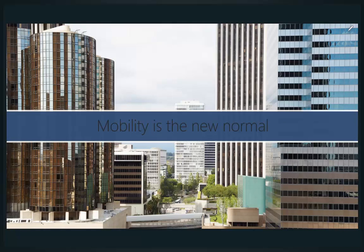So let's talk about mobility and the fact that it is the new normal. There are a couple of mega trends that have been changing the world of work as many of us know it today, and most of us on the call will be familiar with this. The place where people work is no longer exclusively the workplace. People work from home, which I am right now, on this presentation today. People work from cafes. We see people in Starbucks all the time.